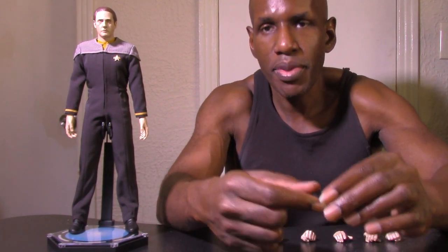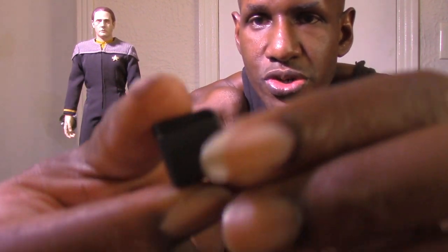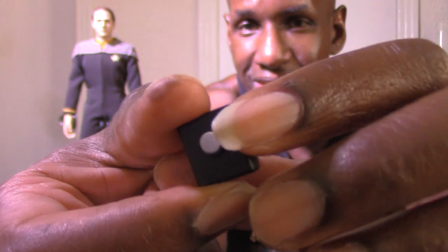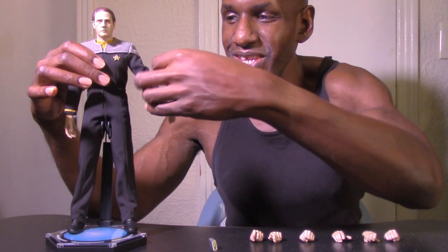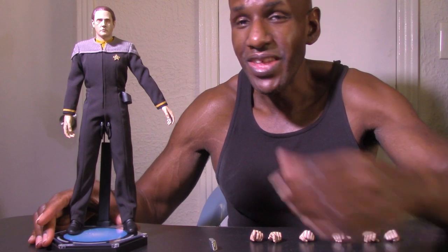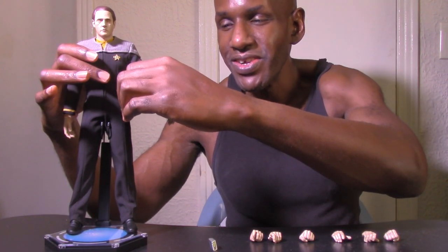And as I move on to the accessories, Data has the tricorder pocket or holster. I know that the Picard one had this, and it has the magnet on it, which I still think is so cool, because you can just take this and put it on him right there and it just magnetizes. I think that is so awesome. That is cool right there, that they have it magnetized. I really think that's so cool.